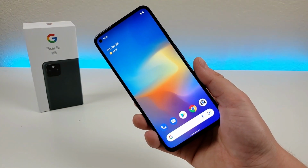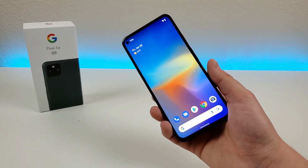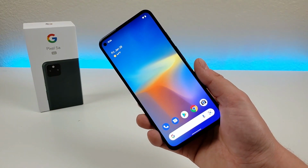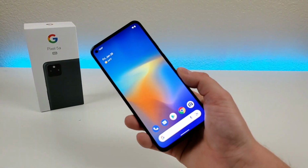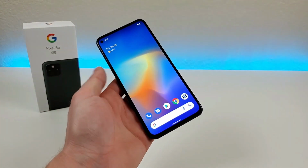But in general, I think it's a good choice, especially if you're someone who wants the latest Android software, because as you know, most companies are pretty slow at giving you the newest versions of it. So at least if you do go this route, you're going to get great software support for a very long period of time. You're also going to get very good cameras, and also you're not going to be spending quite as much considering this is a mid-range phone. But this is the Google Pixel 5a 5G in 2022.